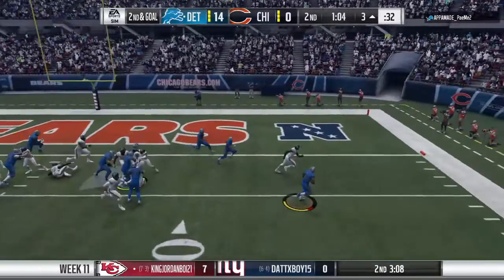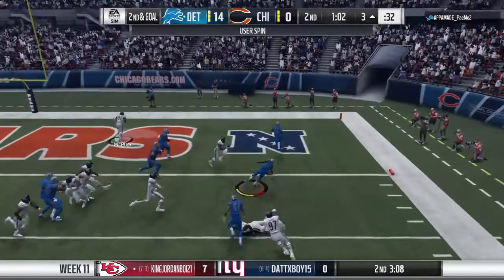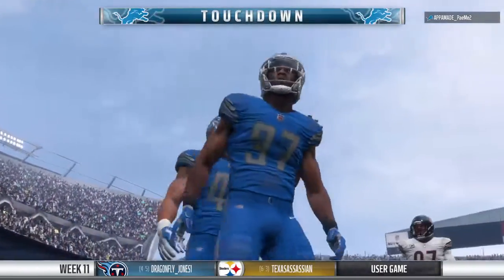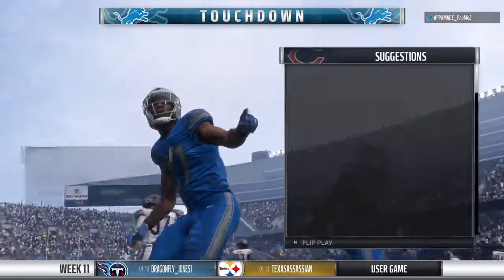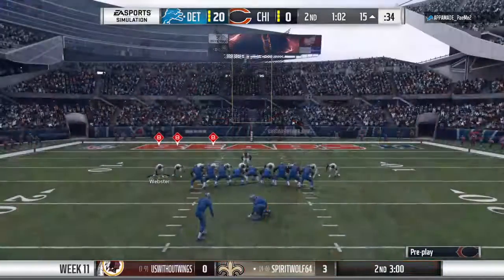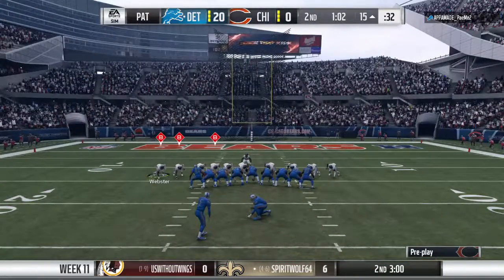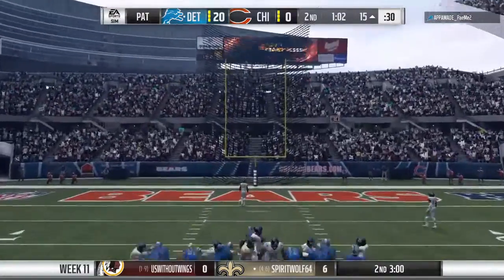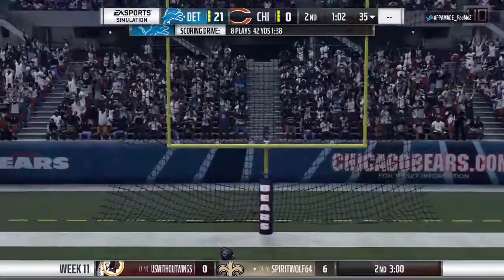They'll run it with Johnson. He spins free. Oh, and now he will fight his way into the end zone for a touchdown. David Johnson, his 2nd TD of the game and 16th on the season. And the Lions are able to grow their lead. And it is now 21-0.